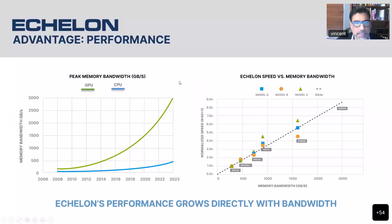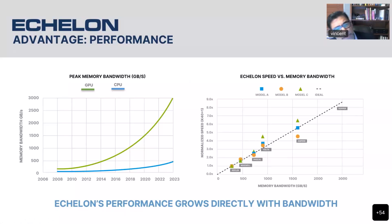So let's look at these one at a time. First, on performance, on the left, I have a graph of memory bandwidth plotting GPU versus CPU over the last 12 years or so. And you can see that there's a large and growing gap between the two.